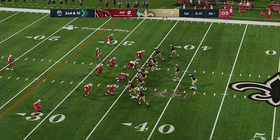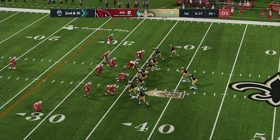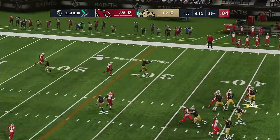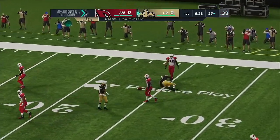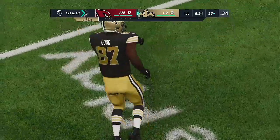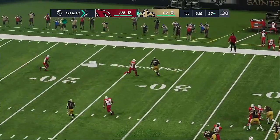So after the run for no gain, here's second and 10. Shotgun now for Breeze. And brought in by the tight end Cook. And they're going to have another first down as the tackle's made here at the Cardinals' 25-yard line. 11 more yards there, and this methodical drive continues.